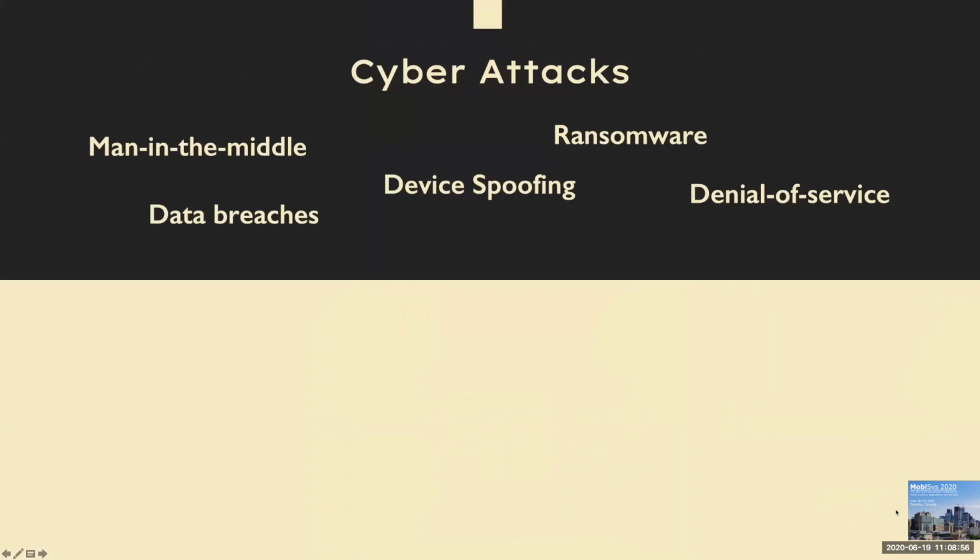We know this kind of medical system is life-related, so security is for sure really important, but security protection is left far behind. Research shows that wearable systems are exposed to massive cyber attacks such as man-in-the-middle, data breaches, ransomware, denial of service, and also spoofing attacks.